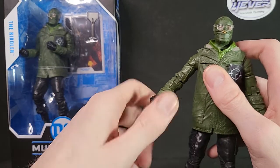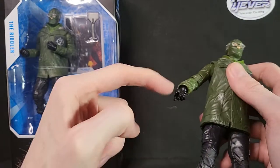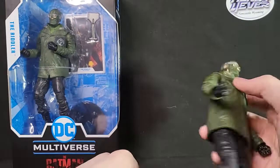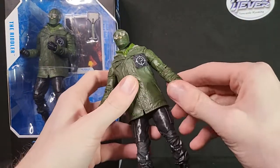And then wrist rotation, it's on the ball joint, so it's got full ball joint rotation. And then the sleeves kind of make it restrictive a little bit, but you don't need too much because normal wrists only bend about that far. Other side has exactly the same stuff.